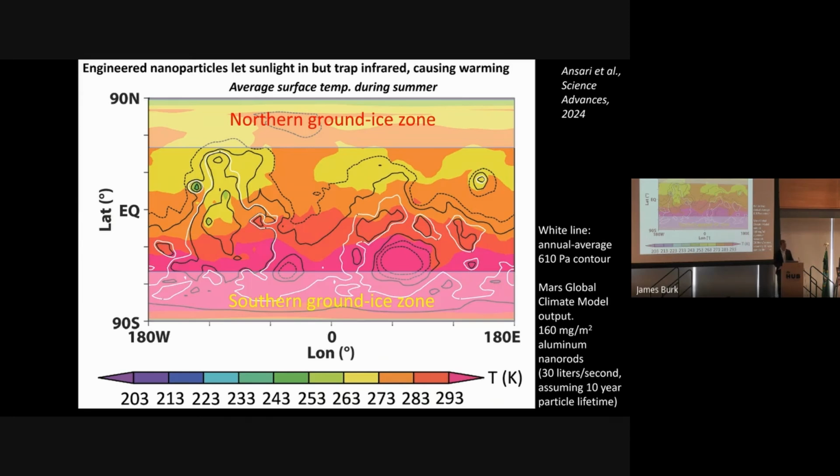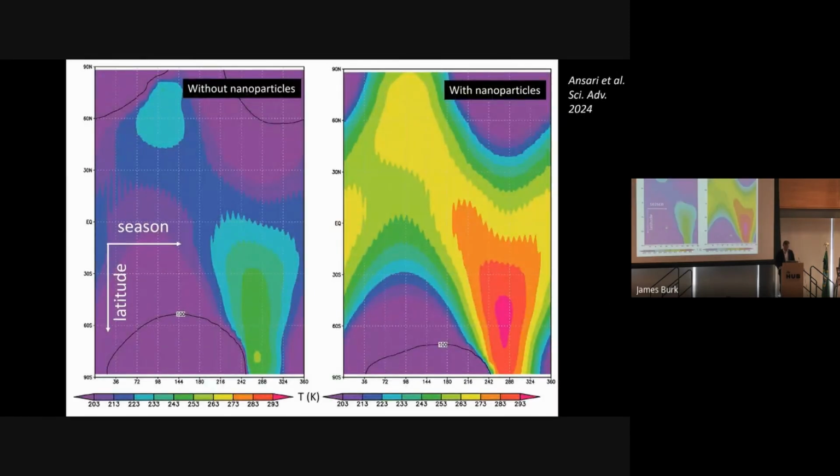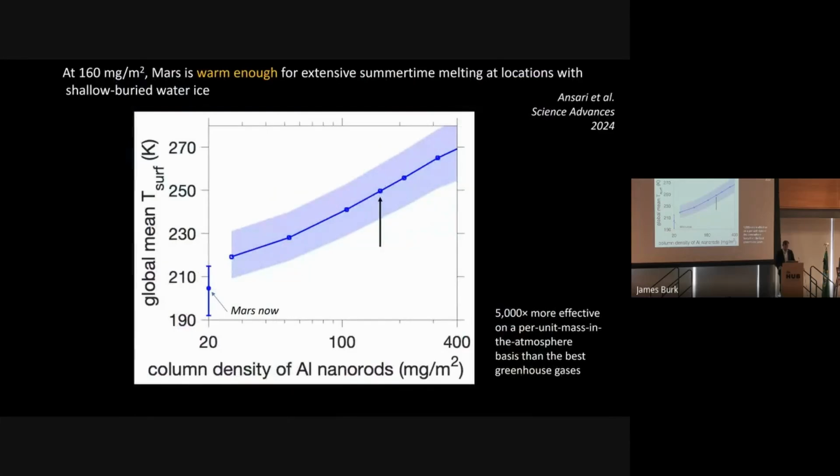Okay, and so this corresponds to about 30 liters per second, assuming a 10-year particle lifetime, which is probably about right. So this is the seasonal cycle in the control simulation on the left and in the warm simulation on the right. So this is just to illustrate that it's only warm during the summer in this case. This is roughly the threshold of nanorod loading at which things get interesting for allowing liquid water on Mars. But of course, there's no limit on adding more nanorods in principle.